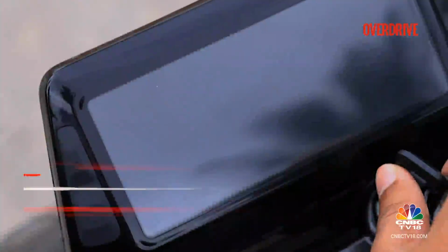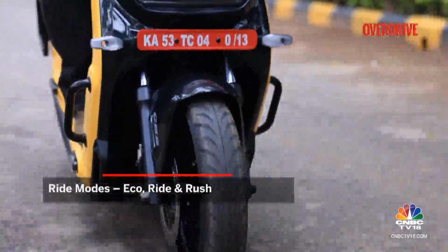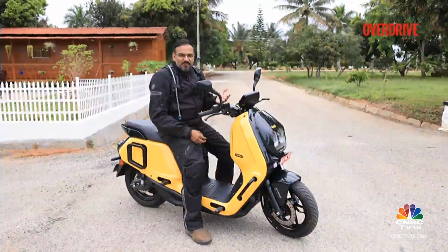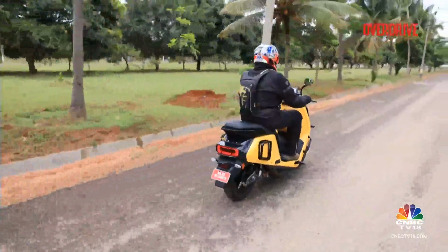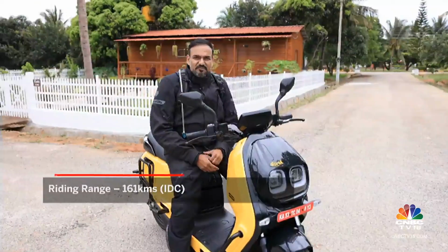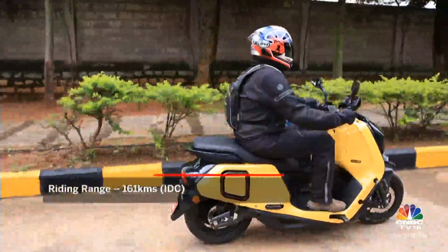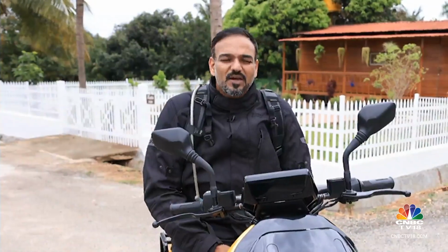Now there are 3 riding modes: Eco, Ride and Rush. Rush obviously is going to give you all the power that it can. It's going to compromise the range as well. Ride is where you're going to be spending most of the time. Expect about 90 kilometers of real-world riding range is what the company tells us, and I think that should be achievable looking at the kind of onboard estimates that we've got. Now there's the Eco mode as well, which will give you about 50 to 60 kilometers of top speed, which is usually good enough for your city commutes, but overtakes obviously are very dulled in the Eco mode.